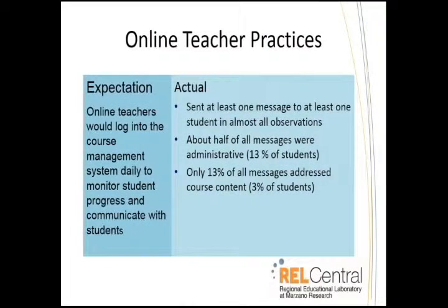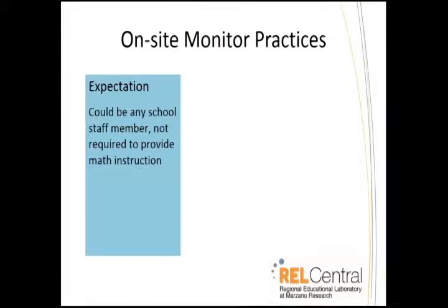And only about 13% of the messages addressed course content. These were messages that teachers could send directly to the students, so the teacher might have initiated the message, but they also represent messages that teachers sent to students in response to a message the student had sent. So 13% of the messages addressed math content, and 3% of the students enrolled in the online courses were involved in those communications. Without too much detail, we didn't observe all the data for all 180 academic days. We randomly selected 8 24-hour periods in which we looked at these data, but they were a good representation across the entire academic year. Next slide, please.